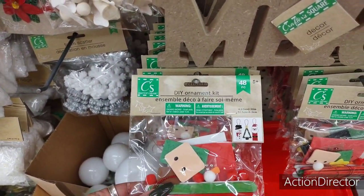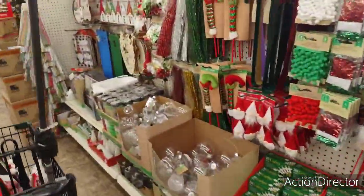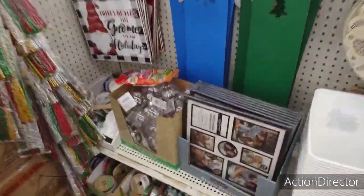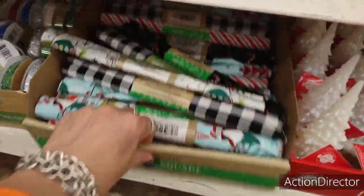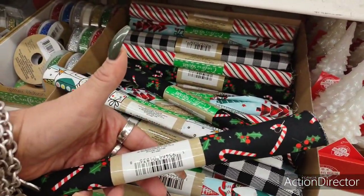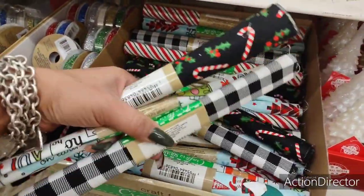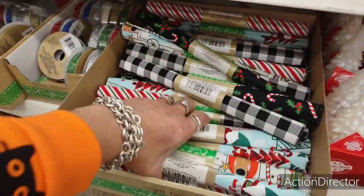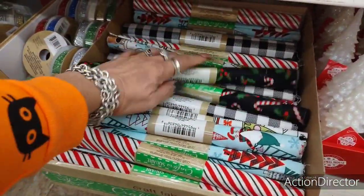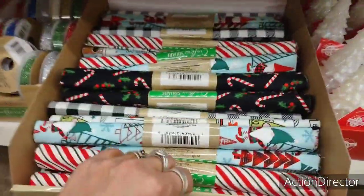DIY ornament kit. So I wanted to get something for my nephew to make, but something simple. He's just a little guy. All right, let's take a look at these. Look at, oh, how pretty against the black, the candy cane and the holly. Oh, look at the black and white buffalo check. Look at all this, the gnomes. Oh my gosh, you guys, this stuff is so cute. Just fun, you know? And that's what it's about, fun.